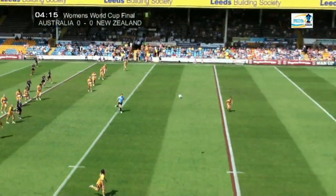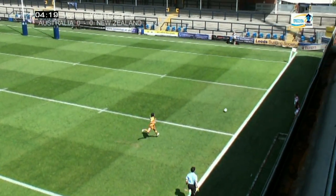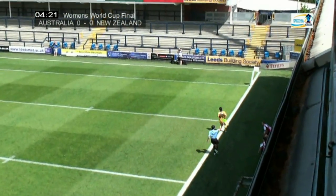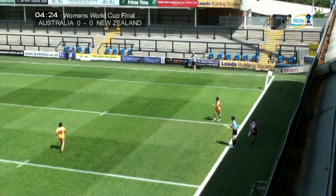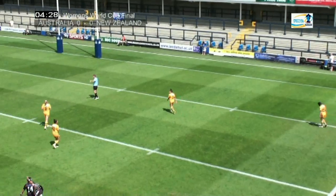Another good punt, crossfield downfield. It bounces a few times. Will it stay in play or go into touch? It's gone into touch. Cracking kick. I'm not sure whether there's a 40-20 or not. We'll soon find out. And it was.